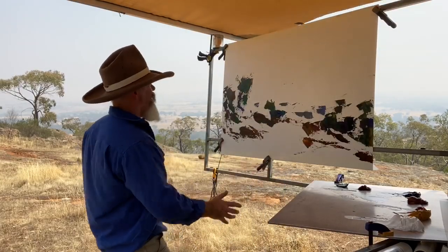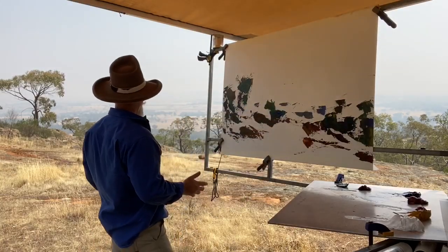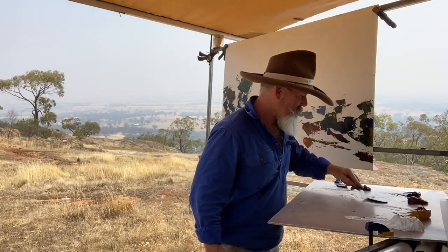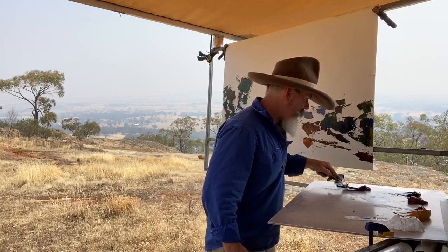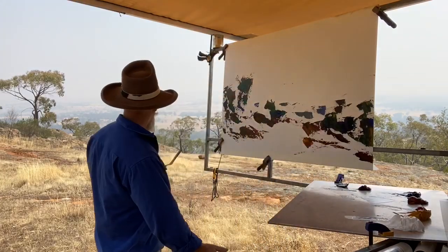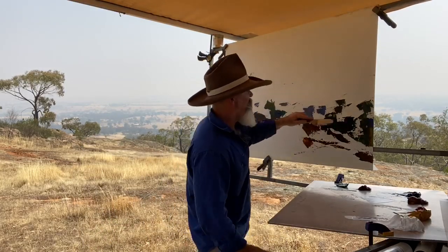Okay, now I think that middle ground is dropping off very quickly, so I'll mix up a colour for that. It's very blue today. So I'm going to use an ultramarine blue with some titanium white and magenta. Give it that kind of purple colour. This is just to put a few shadows in.